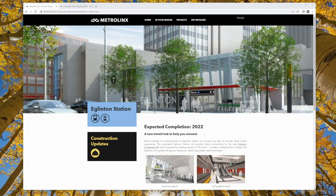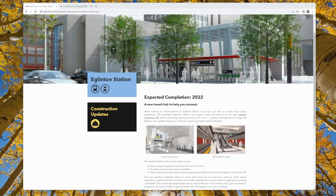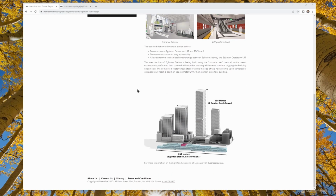So here's the background for the Eglinton Station, from Metrolinx's website. They're saying expected completion 2022. Nice rendering here of the station entrance on Eglinton Avenue, just west of Yonge Street, which I believe is where the CIBC building is here. And the entrance to the other subway is in this building. Some good renderings here. You can see the station down here, and the original Yonge lines here that have been done. I think they were installed in cut and cover. You can correct me in the comments.